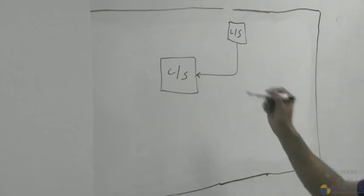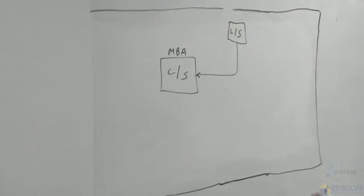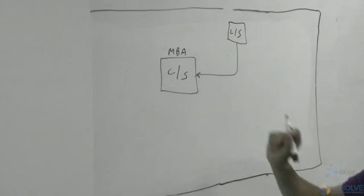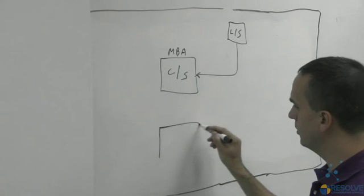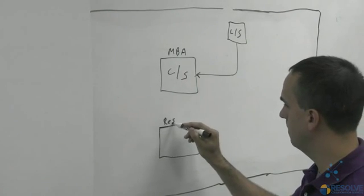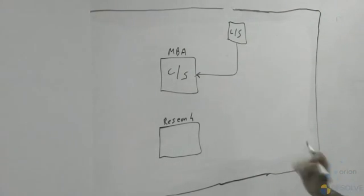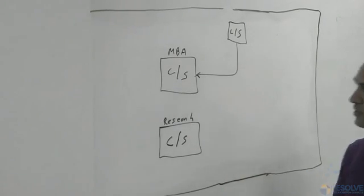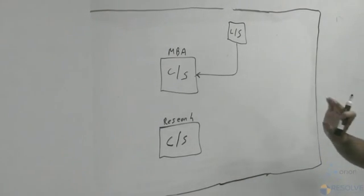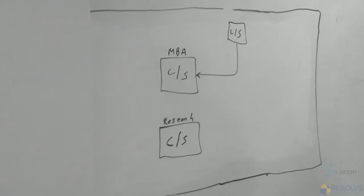Now, maybe this is going to be used for an MBA program. And they're maybe very weekend heavy with some moderate use throughout the week. And maybe you've got another project that's a research project. And they're more heavily focused during the week with some moderate use on the weekends. And so we can create a second collaboration server. And this is the unique thing about the licensing program. You can install as many instances of the same program as you want.